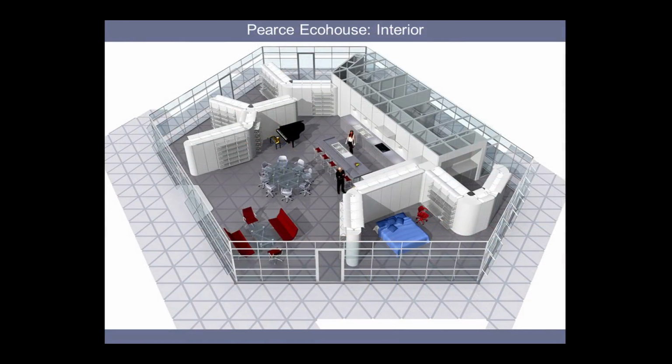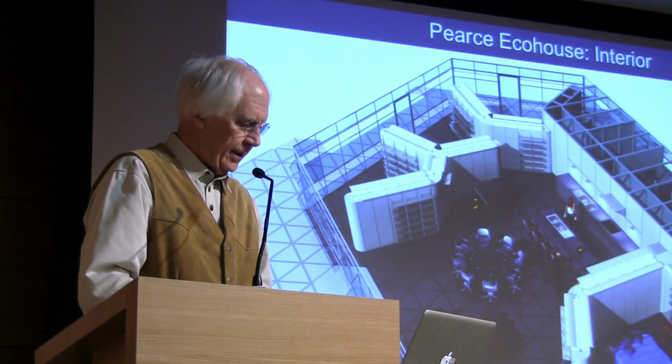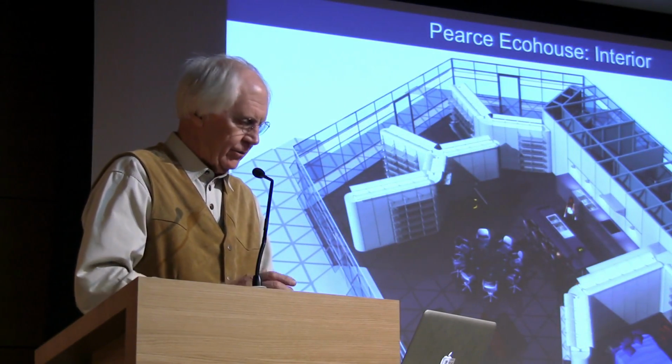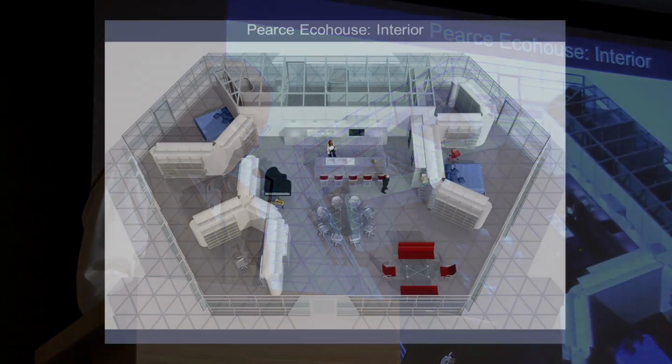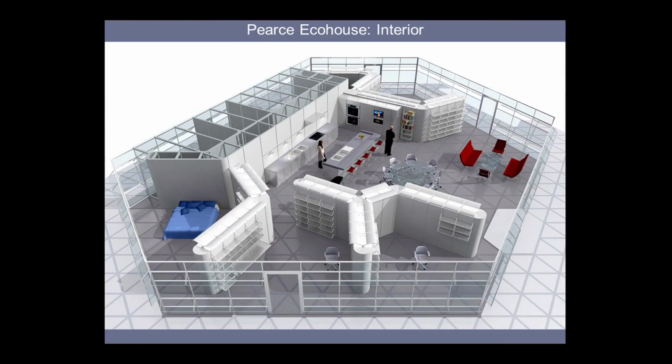This is the interior of the upper level, which has permanent bathrooms in the back, and then everything else is movable. These are storage walls that store everything you could imagine, from files to coats, and define the functional rooms, guest room and master bedroom.